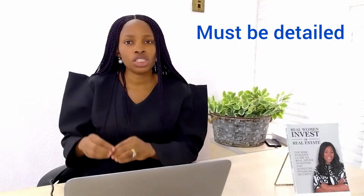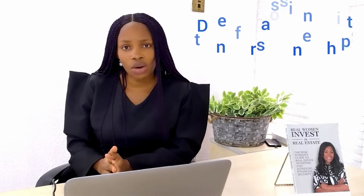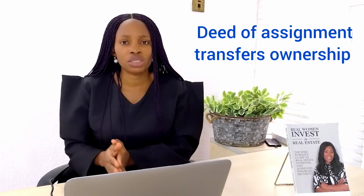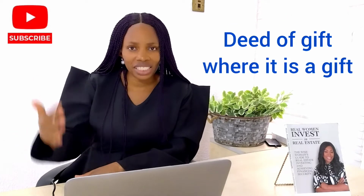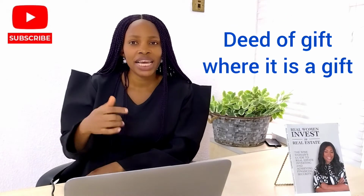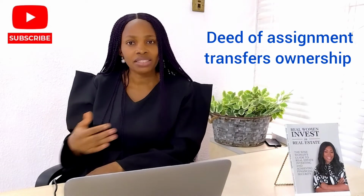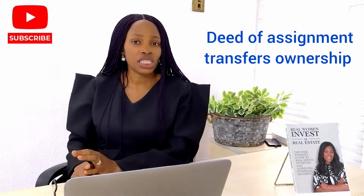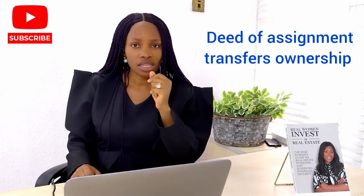Now, the deed of assignment is the document that effectively transfers the ownership to you. And the law is very clear that when you are buying real estate, there has to be documentary evidence transferring ownership. It must be by a deed. And so if you're buying, it's a deed of assignment. If it is a gift, it's a deed of gift. But whichever way, it has to be by a deed. So the deed of assignment transfers ownership from the old owner, that's the seller, to the buyer. And of course, it must be properly drafted. It must contain all the necessary details. So you want to ensure you get an experienced lawyer to guide you through this procedure.